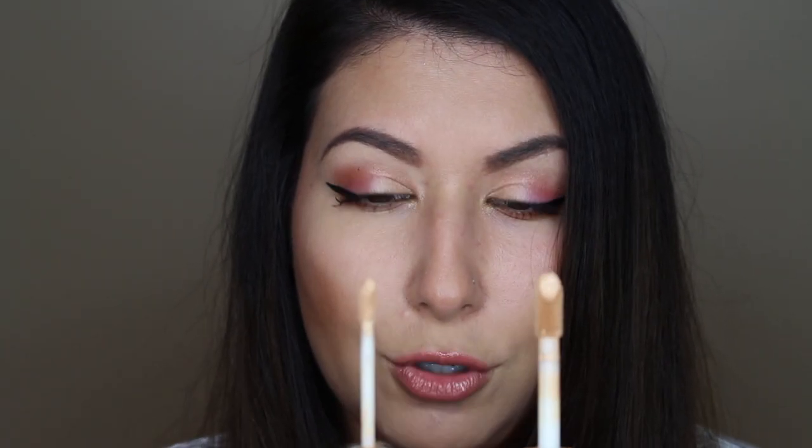Going with the Tarte Shape Tape, just to compare, that's the wand difference here between the Photofocus and the Tarte Shape Tape. Tarte Shape Tape is huge. It's a huge doe foot applicator, and this one's just like your standard doe foot applicator. So this one is massive. You get a lot more product applied in one go. And also the Tarte Shape Tape concealer is quite large. The Photofocus is a lot smaller.